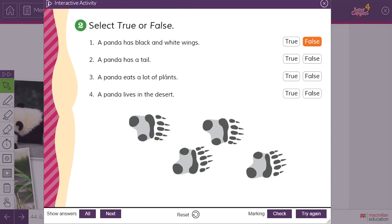Number 2, a panda has a tail. Does it have a tail? Yes, true. Number 3, a panda eats a lot of plants. Yeah, true. Number 4, a panda lives in the desert. Where does it live? Correct, yeah, a panda lives in the mountains and then the forest, but it doesn't live in the desert, so it's false.